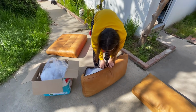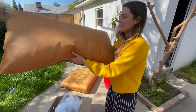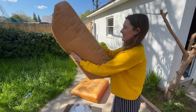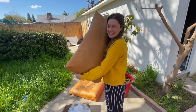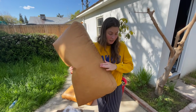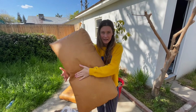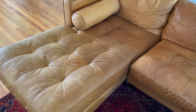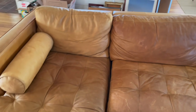Zip it back up. Now it's extra plump. Look at that. It's gonna be great. Yeah, it really helps to bring these like deflated pillows back to life. So this is the after. So this is including the cleaning and filling it with polyfill.